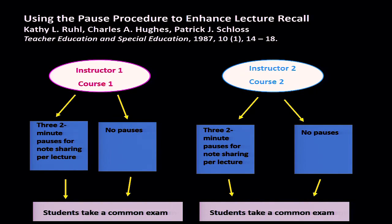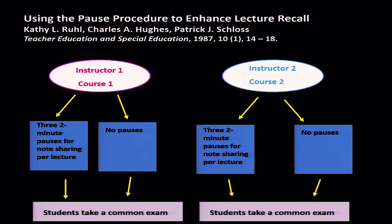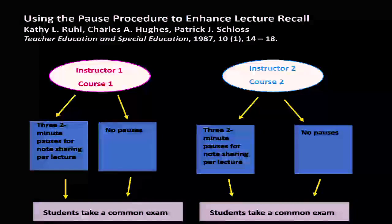So this is a classic article from 1987, and it was a study done looking at introducing active learning techniques and then having a control classroom where all of the content was kept the same. So 2 instructors, each teaching the same course. And each instructor had 2 sections within the course. So that made for a very nice setup with an experimental and a control section for each of the instructors.